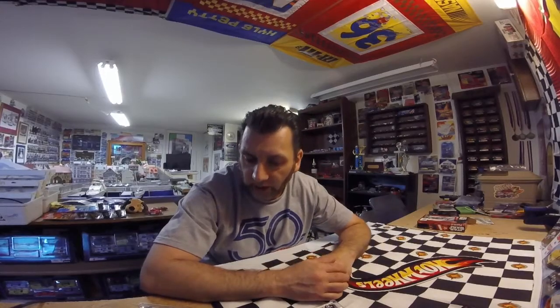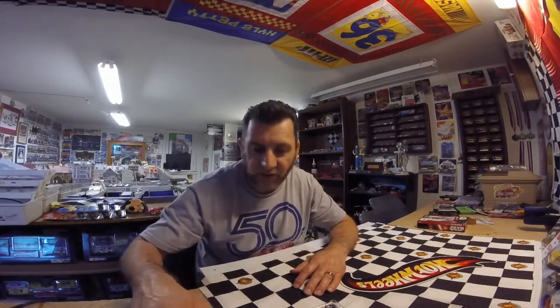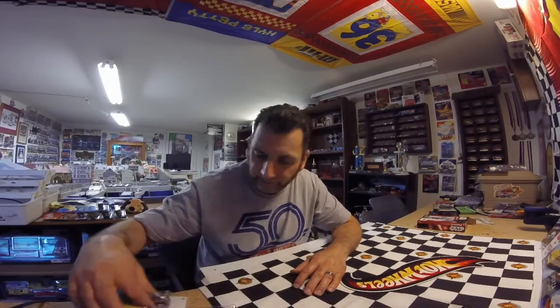I didn't realize how much his dad had. There was one box that had over 300 cars in it. He had a bunch of 36 count cases and a bunch of 72 count cases, and these were all of his duplicate cars that he had multiples of. Stan let me come out and go through it, so I picked up a few cars, and I thought I'd show you guys what I got.